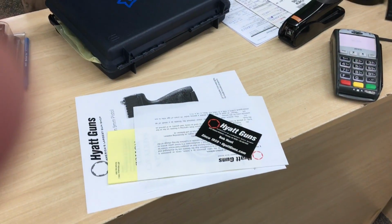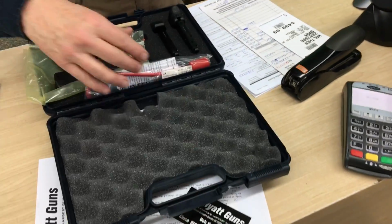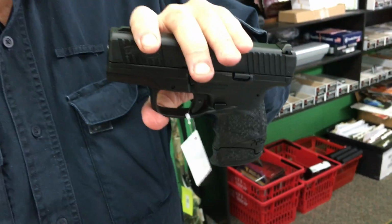Let me take a picture of you holding it? Can I put you on camera? Yeah. Bob, thanks for the sales today. More than happy, man. You'll love it. Oh, you got the Walther PPS M1, right? Those are good. That's the M2. This is the better one. Cool. Appreciate that.